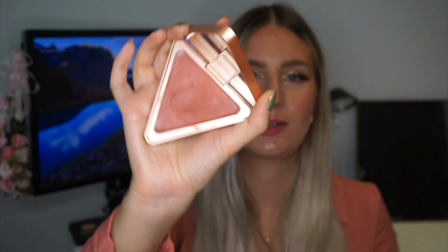And then I do also have 2 cream products. The first one is a cream blush. This is the LYS blush in the shade Confident, which looks like this. I used to have a usage goal on this one, but that's the next product.